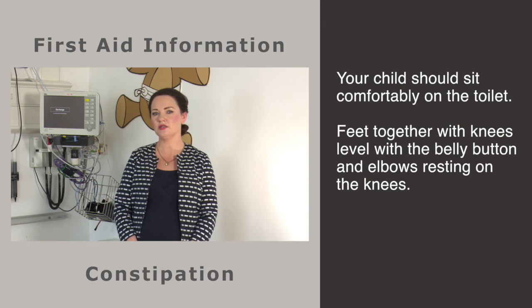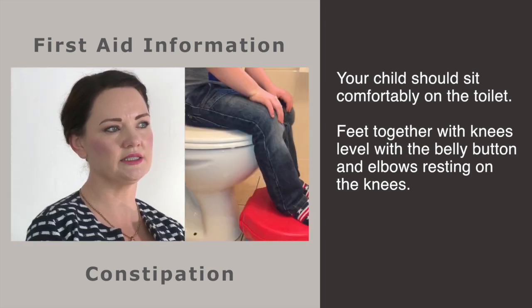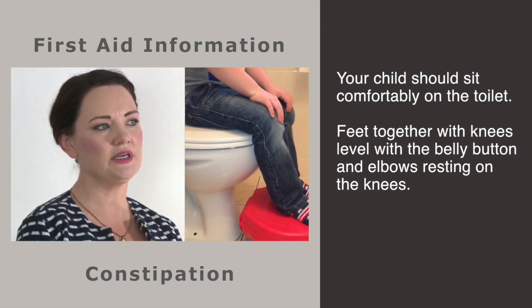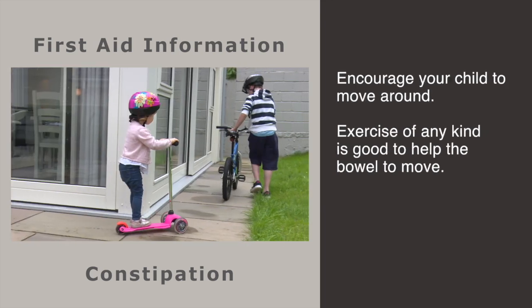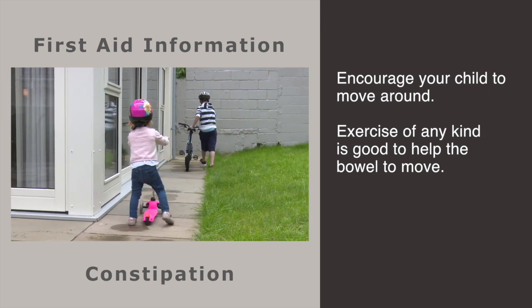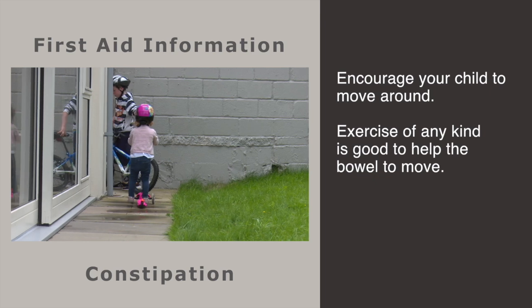Your child should be sitting comfortably on the toilet with an insert and footstool if needed. Feet together with knees level with the belly button and elbows resting on the knees. Gentle pushing down can help the stool out. Blowing bubbles and balloons can cause enough pressure instead of going red in the face. Encourage your child to move around. Exercise of any kind is better than sitting in front of the telly. It will really help the bowels to move.